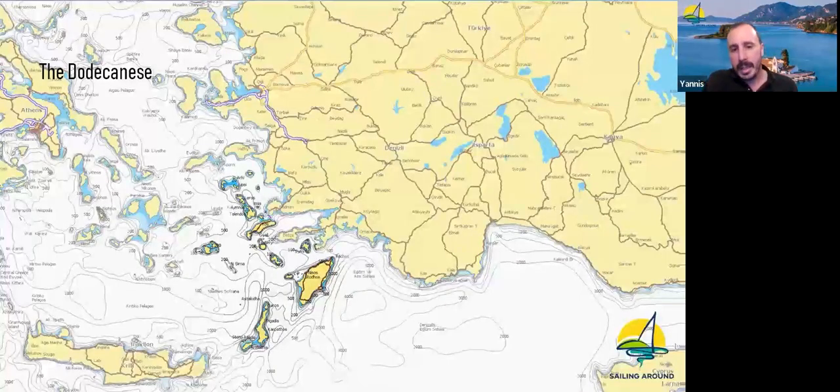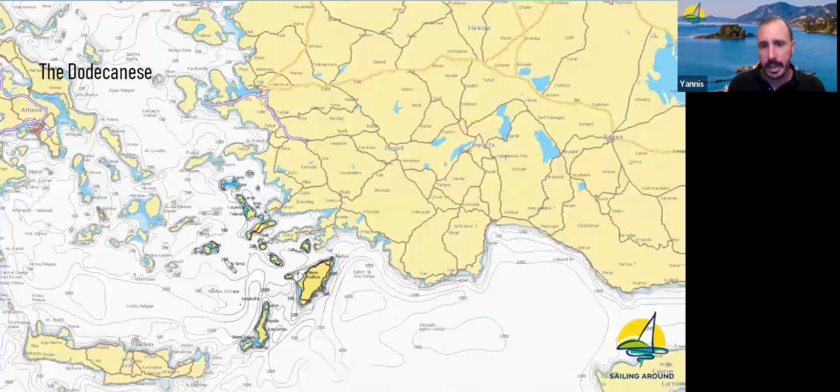The Dodecanese. I'm going to start with the Dodecanese. As I said in my introduction, a very remote archipelago complex located at the very southeast end of the Greek borders, very close to the coast of Turkey. To be honest and precise, later on I'm going to talk about my favorite places over there.